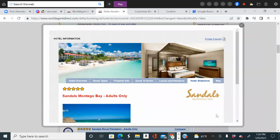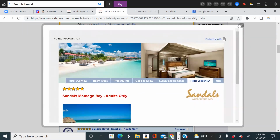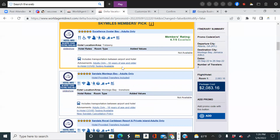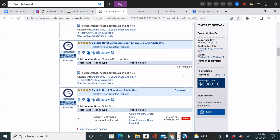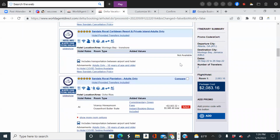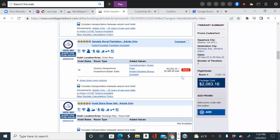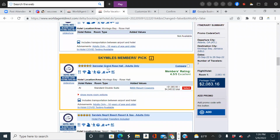So when they go under the room types, you can look at property information, some things to know. And let's take a look at pricing. Let me see. Added values. Okay, so this one's not available. Oof. Okay, so this one is 5,000. Be careful because a lot of these are not available. Montego Bay, Jamaica is such a popular destination.